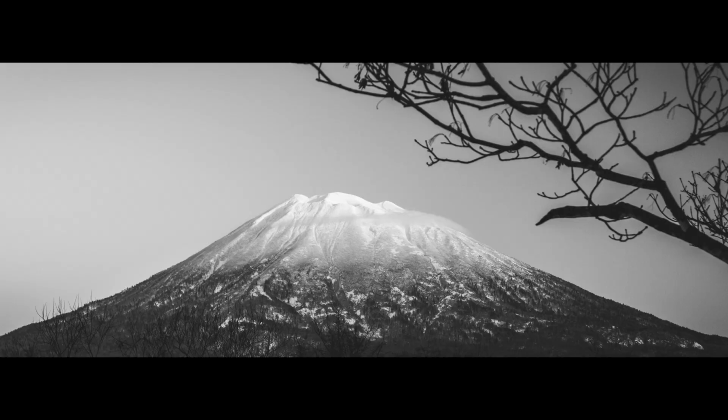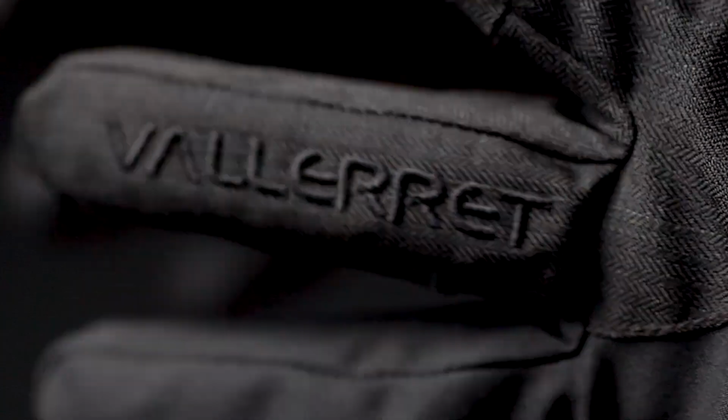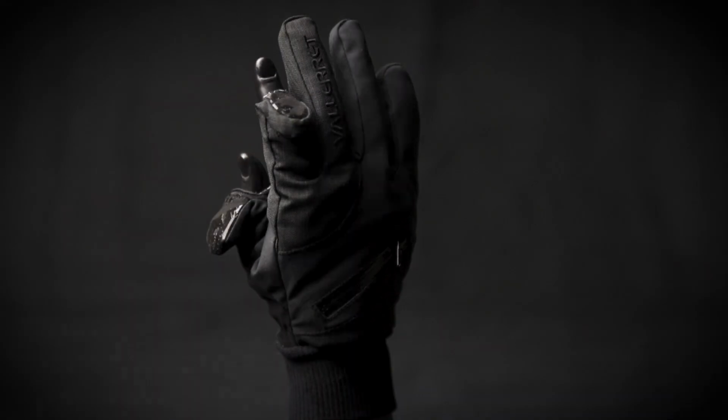You definitely won't want to miss out on any photography opportunities up there. So liner, Markov or Ipsuit, and the Alta are our best recommendations. So there you have it. This is our best recommendation for your winter photography destination.